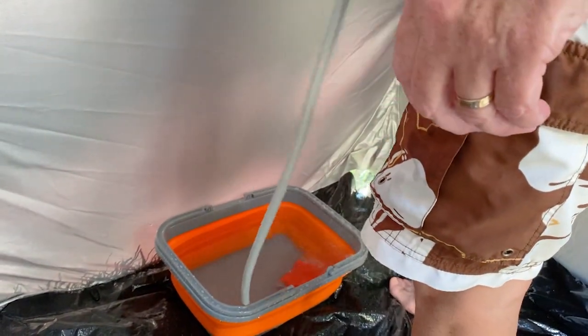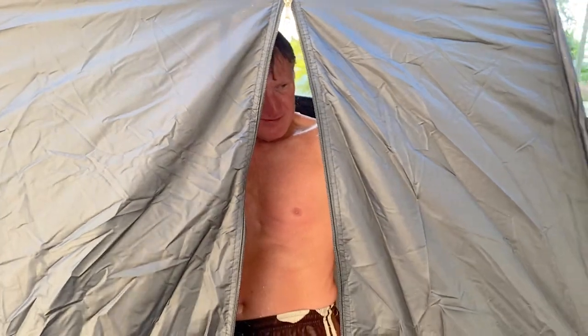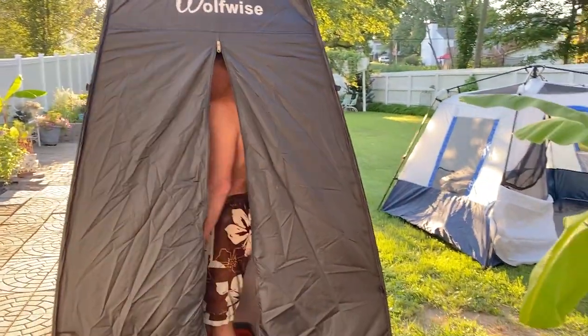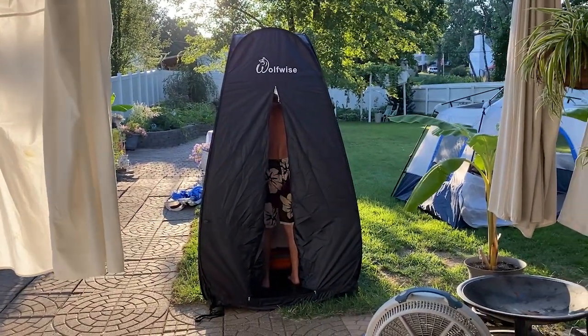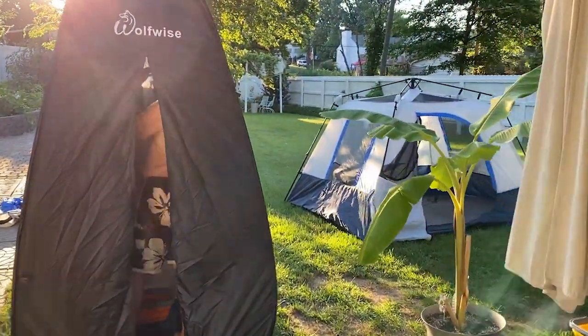I don't know if we're going to keep the bucket or not. We haven't decided. And here's our new tent. I'm bubbling. There, now you can see it. We're playing in the backyard. There's our new tent, smaller and easier to put up.